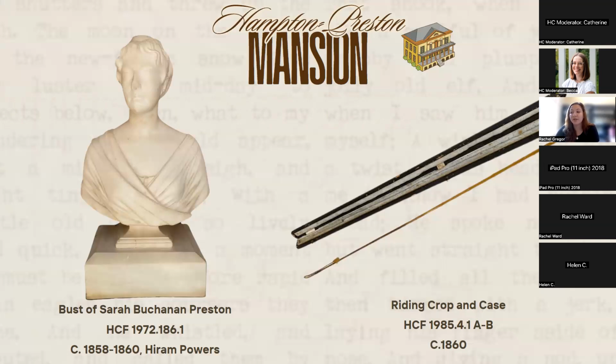This bust, donated by her descendants, had sat at her grave at the cemetery until an act of vandalism threatened its safety. It was soon donated to Historic Columbia, and we hope to conserve the bust in the near future. The artist of the bust, Hiram Powers, was financially supported by Bucky's parents, Caroline and John Preston. Powers made a few other busts of Hampton and Preston family members, as well as the fountain that is owned by Historic Columbia. This fountain was conserved, and a reproduction of it is now in operation in the grounds of the Hampton Preston Mansion.